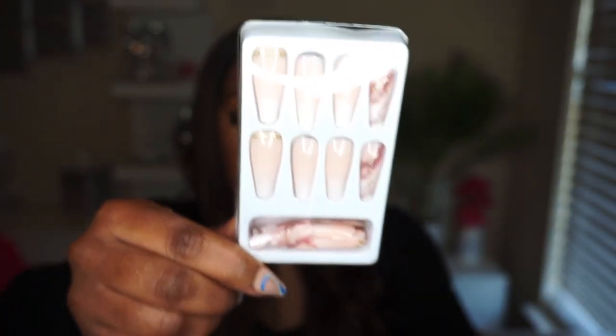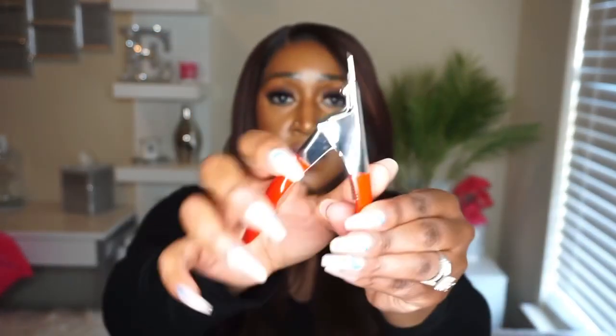It also comes with the little sticky tabs as well as a little nail file. I don't ever use the stickies, but just in case somebody does. These were only $8.99 on Amazon, and I really love the marble look. I think these are super cute. Now, this length is a little long for my liking, but that's never a problem for me because I'll just take my handy dandy nail clipper here. You can get these anywhere, any drugstore, or even Amazon, and just clip that thing right off. That's what I normally do. That's what I did for these.